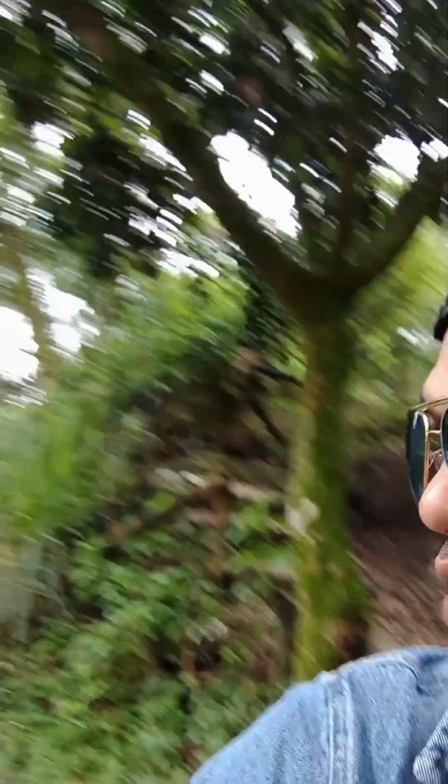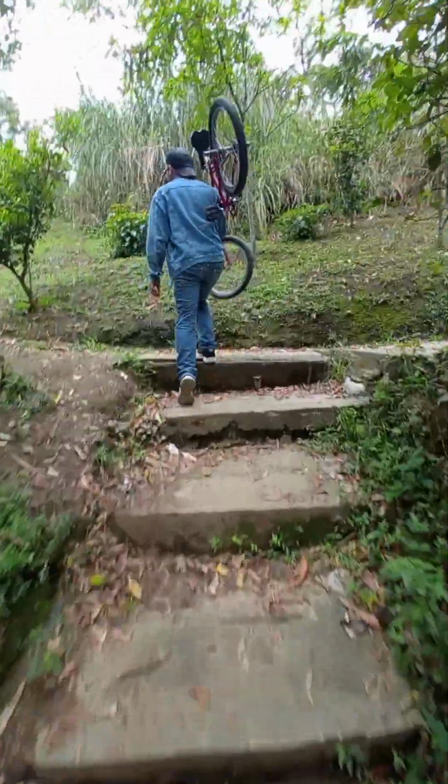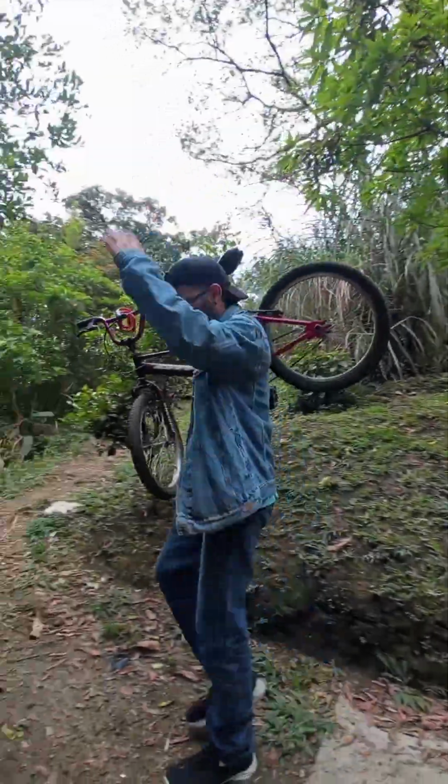We walked from home and, well, we were wondering because I thought I knew another path, but I couldn't find it and I found this one. So we're gonna try it. Come on. Let's go.